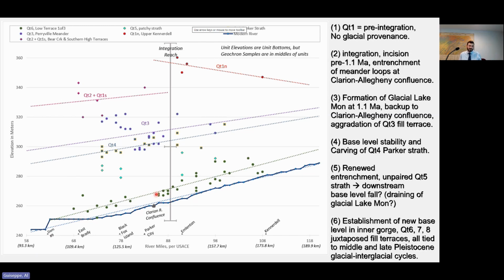Sometime between 1 million and 500,000 years, there's a period of renewed entrenchment that creates all these unpaired QT5 straths. And then by about 500,000 years or so, we've established a new base level in the inner gorge. And that means that by 500,000 years or so, the river was within 20 meters vertically of where it is today, with multiple juxtaposed fill terraces, presumably all tied to middle and late Pleistocene glacial-interglacial cycles. And that's my interpretation of the incision history.